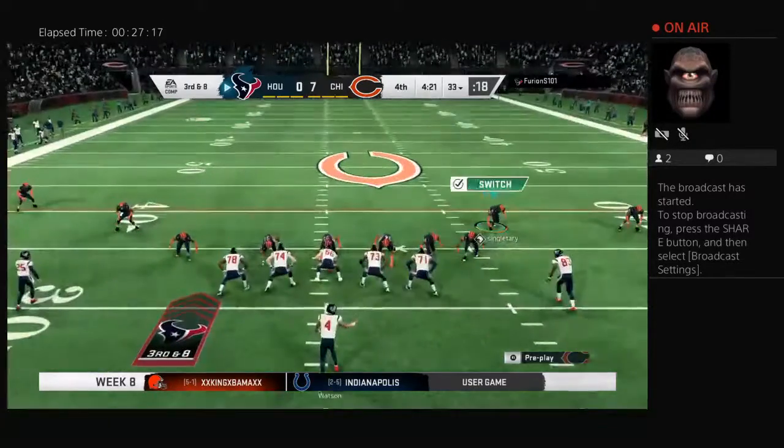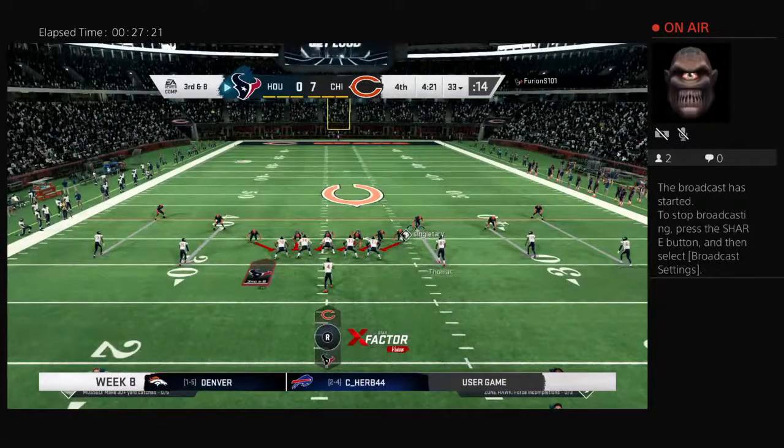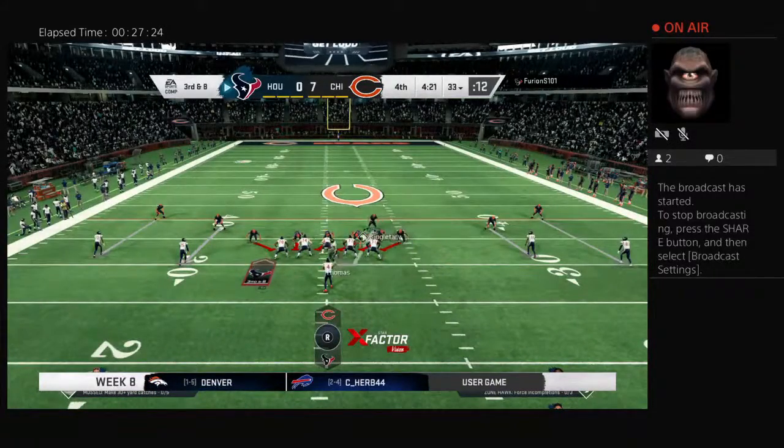Eyes on 10. Eyes on 10. Let's put them on the buses. Let's put that team on the bus.